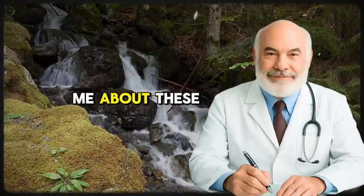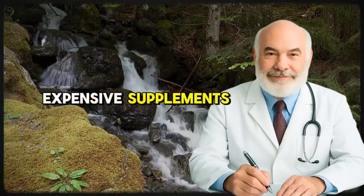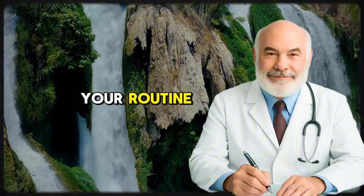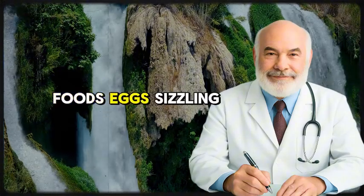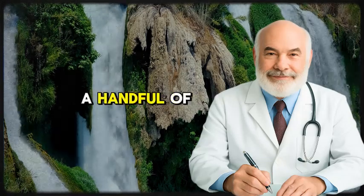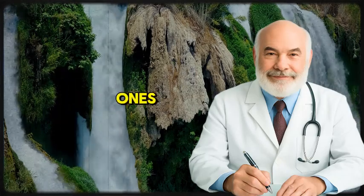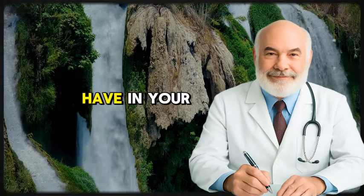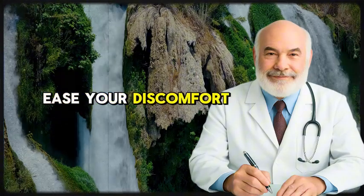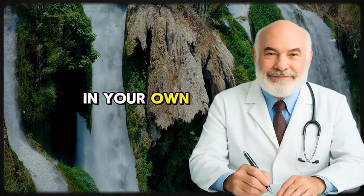What resonates with me about these nutrients is their simplicity and accessibility. You don't need expensive supplements, restrictive diets, or a culinary degree to make them part of your routine. These are everyday foods. Eggs sizzling in a skillet, a ripe banana grabbed for a quick snack, a handful of almonds tucked into your purse, or a bowl of spinach salad shared with loved ones. They're the kind of foods you might already have in your pantry or fridge, ready to nourish your body and ease your discomfort. Learning about these nutrients feels like stumbling upon a secret garden in your own backyard.